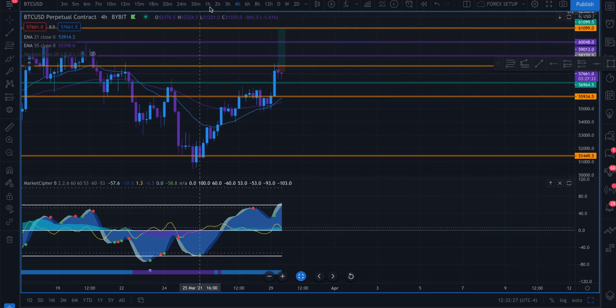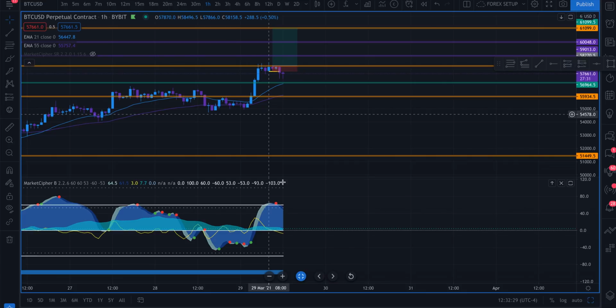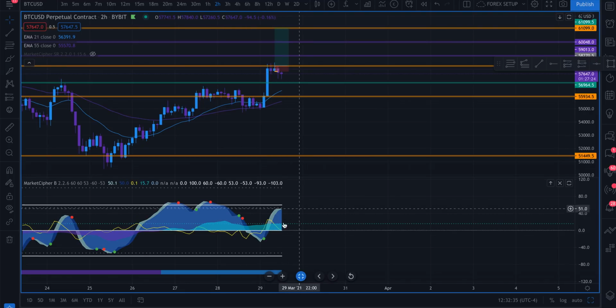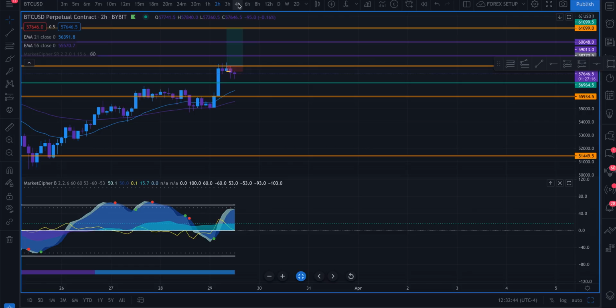If we go to the 1-hour time frame, we have this red momentum wave that has printed here. If we go to the 2-hour time frame, we are printing on and off a red wave right here. So we have to wait another hour and a half before this is confirmed. But what are we looking for?